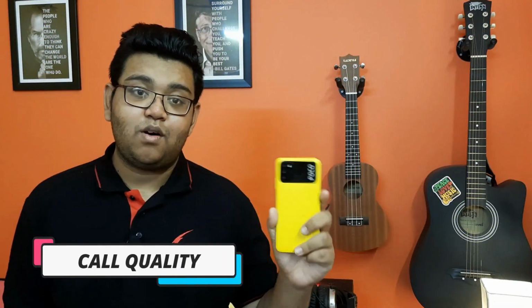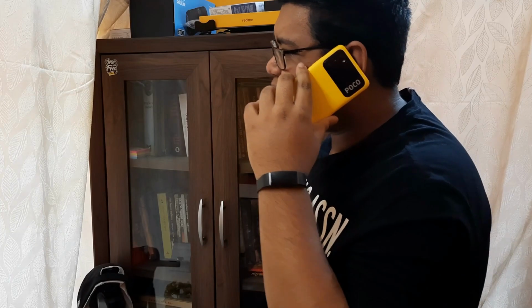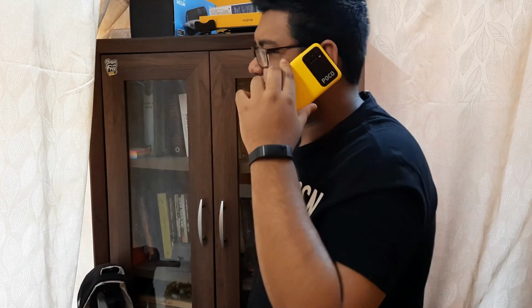So battery backup is very good on this one. Now coming to the call quality of this Poco M3, the primary purpose of any mobile phone. It has a very good call quality. The earpiece is very good. The microphone is also good, and the carrier aggregation has been done very well on this one. So the call quality is decent.